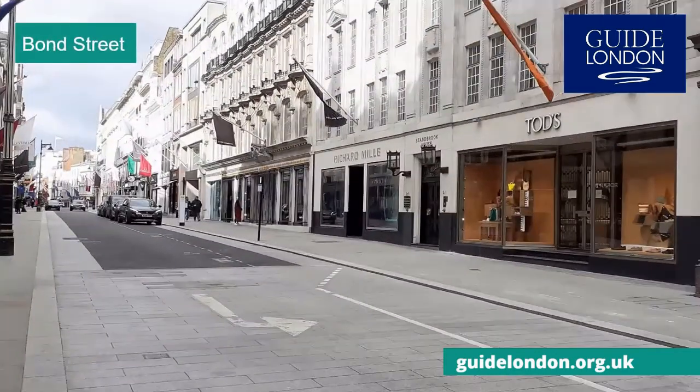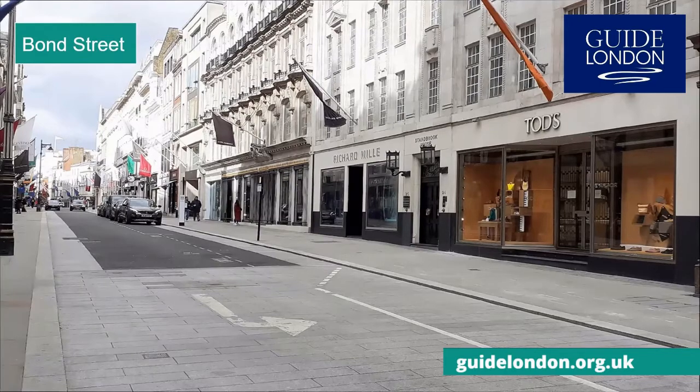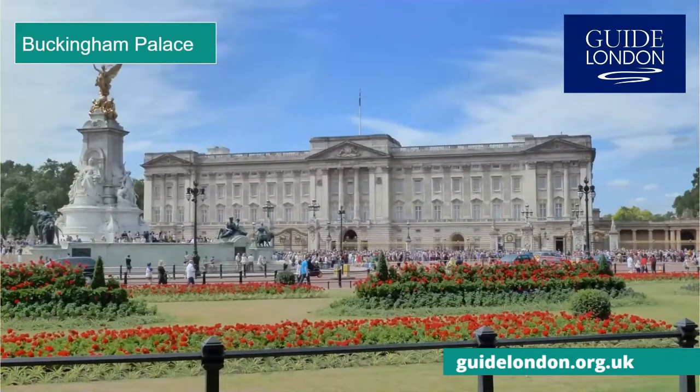For luxury shopping, you have to head to Bond Street. It is named not after James Bond, but Sir Thomas Bond, a 17th century developer. Bond Street is the home of elegant stores, exclusive brands, and designer fashion in London. A short walk from Bond Street is the most exclusive residence in London, Buckingham Palace.